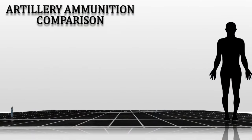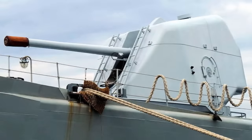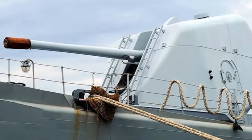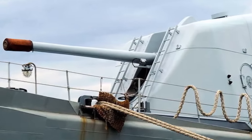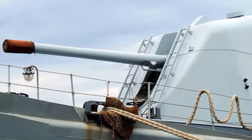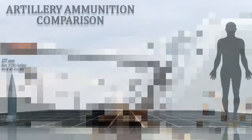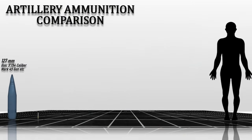Next, we have the 127mm caliber. This caliber is mainly used by naval guns designed for use against surface warships, anti-aircraft and shore bombardment to support amphibious operations. Guns that use this caliber include the Autobretta 127mm 54 Compact, 127mm Mark 45 lightweight gun, and many more.